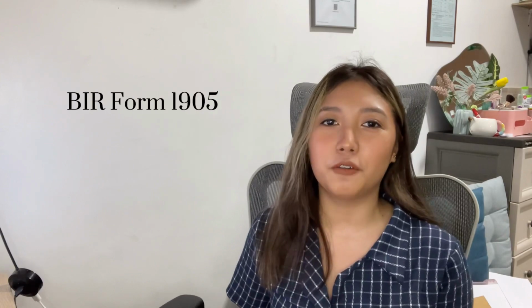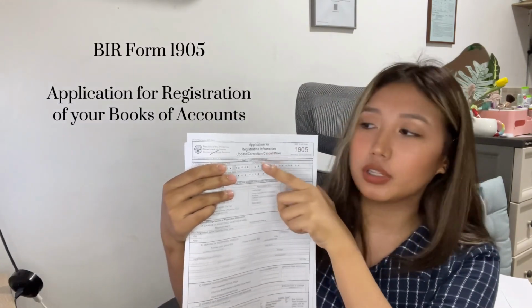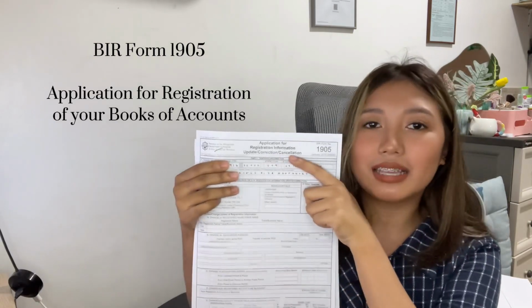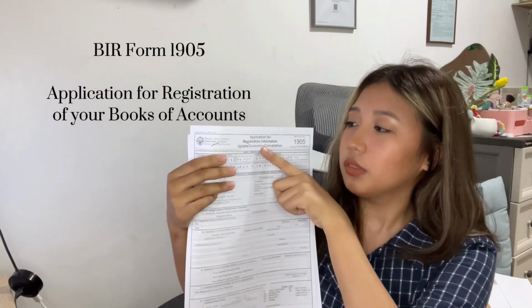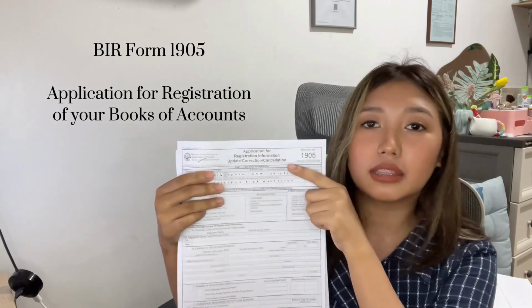So, number 7 na kailangan natin is yung BIR Form 1905. So, ganito po yung itsura ng ating BIR Form 1905. Ayan. So, ito yung ating application for registration information update, correction, and cancellation. So, dito po kasi ang pinaka-main goal natin is ma-register natin yung ating books of accounts or yung mga books na kailangan natin. So, ito po yung mga hiningi sa akin ni BIR.